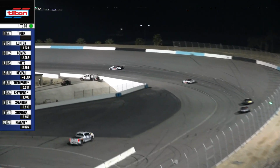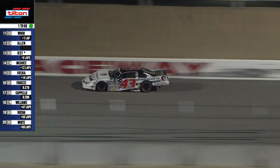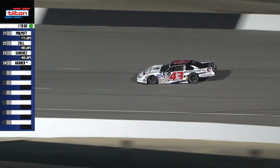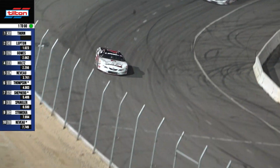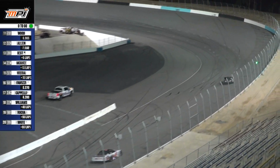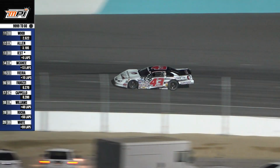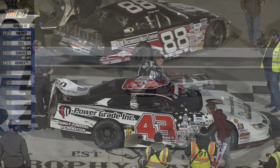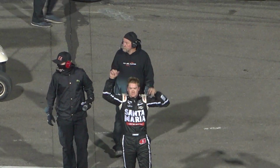But up front, Derek Thorne, your leader. A dominant racing season is going to get capped off by a win. The 2020 Spears Southwest Tour Series champion is coming to Kern and leaving with a championship trophy and a championship victory to end an incredible year for the Campbell Motorsports 43. Here he is. The 43 comes on out. Derek Thorne has won the championship.